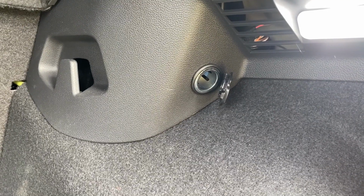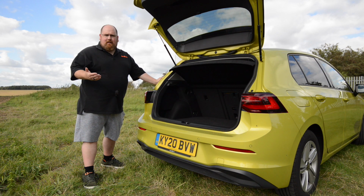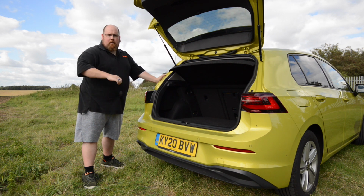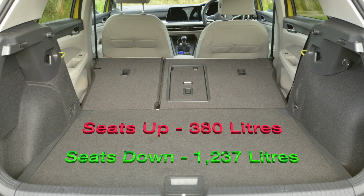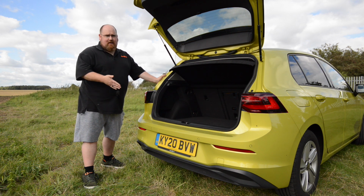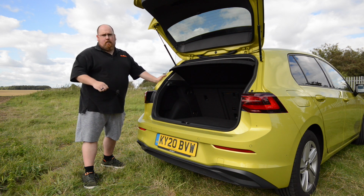Not to mention the ski hatch I showed you earlier, so you can load longer items through into the loading area. The only thing that's a little bit disappointing is that you can't put the parcel shelf underneath the boot floor if you need to put the seats down. It'll have to get tucked away somewhere else. But all in all, it's not too bad actually. I mean, it's not the class best, it's not going to scare the likes of the Skoda Octavia, but it is a decent usable space.